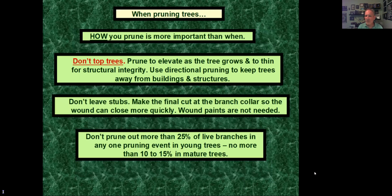When pruning trees, how you prune is far more important than when. Don't worry about timing nearly as much. There's a couple of caveats to that: dogwoods and birch trees, because of the insects that attack them. But for the trees themselves, it doesn't really matter. Don't top trees. Don't leave stubs. The good general rule is at one pruning event, you do not want to remove more than 1/4 or 25% of the live branches in any single pruning event.